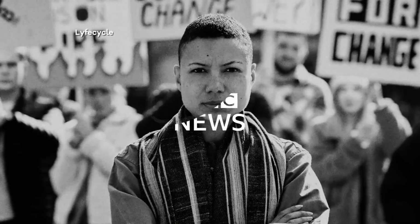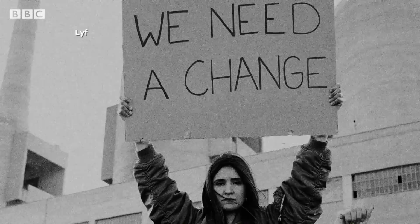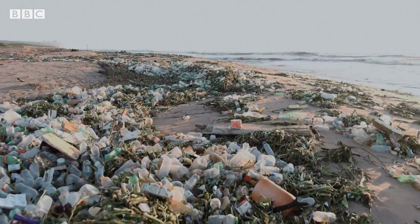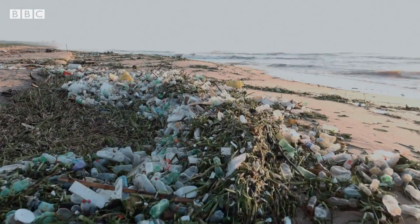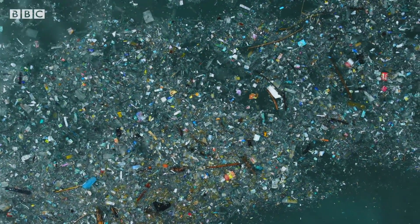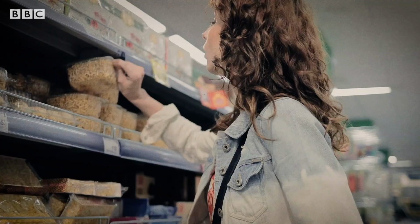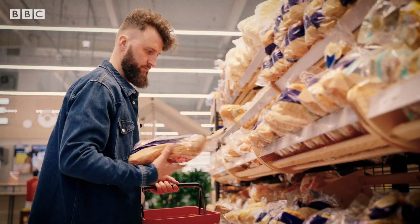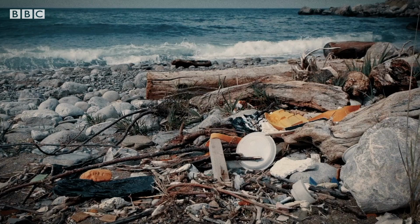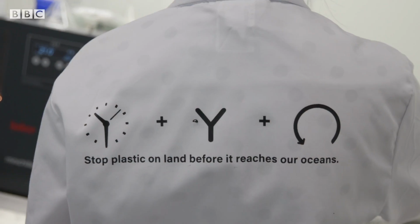We are a generation demanding change. Whether we like it or not, we're going to have a lot of plastic for the foreseeable. Whilst it definitely has its negative side effects, it's also important to recognize that it's a pretty amazing material that has enabled so much. A major issue is that all of the plastic that's ever been created still exists in some form somewhere.